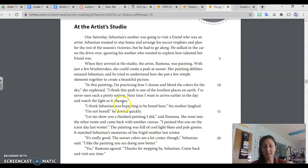So go back, look for some of those words that might have changed from the Y to the IES and see if you can spot those, and also practice reading through this for a little bit of that decoding and fluency skill. Thanks.